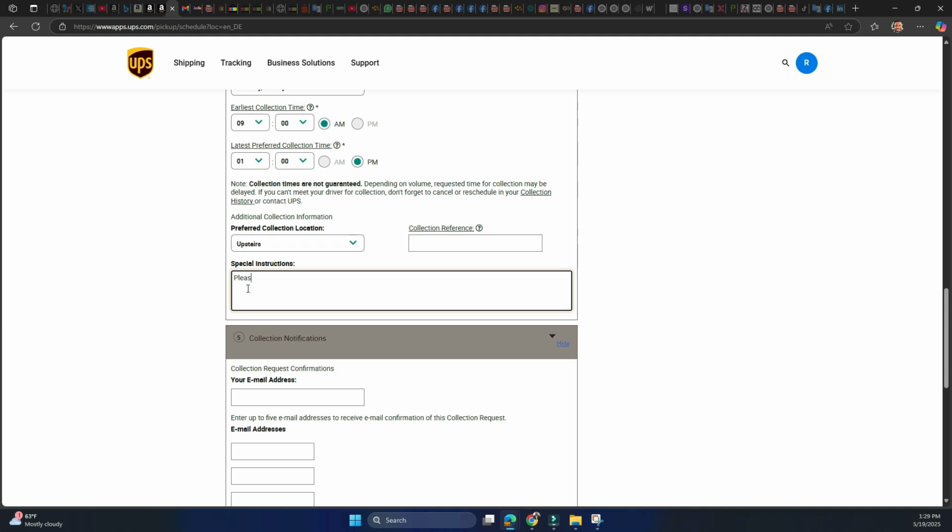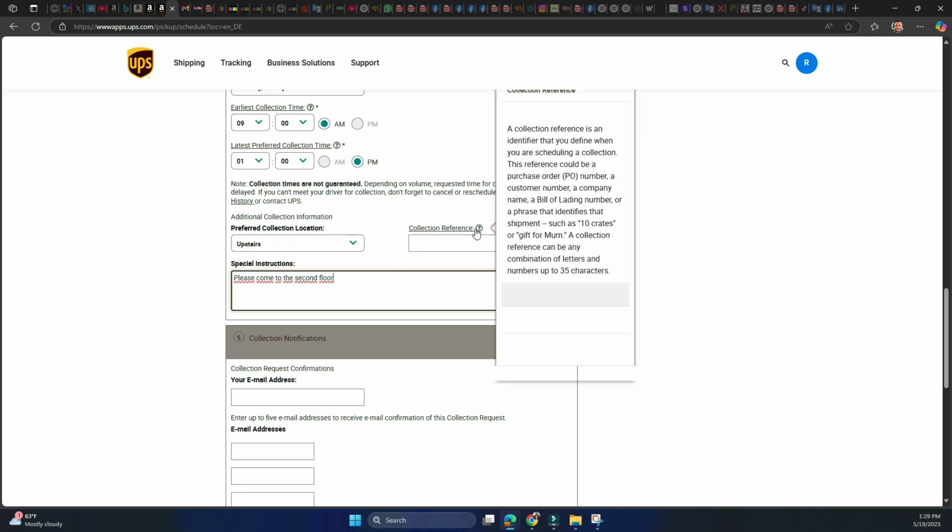And if you need any special instructions, you can put it here. Like I told them upstairs, please come to the second floor. You could put whatever special instructions here, but there's no guarantee that they're going to follow the instructions, guys, because we're dealing with human beings once again. And I think instructions are pretty much at the driver's discretion. So just try to make your instructions as vague as possible.